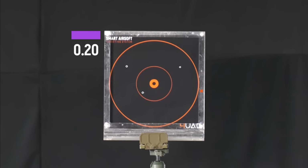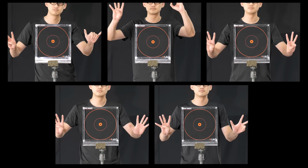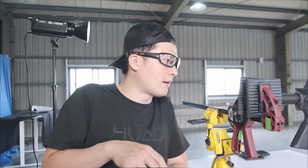Based on the test, we can tell the grouping is wide and somewhat unstable out of this M733, especially with lighter weights of BBs. But the grouping improved as we switched to heavier weights of BBs. Well, I think with some love and some fine tuning, the grouping will be improved. Apparently, based on the 0.32 gram BB test, we actually had a double feeding issue.